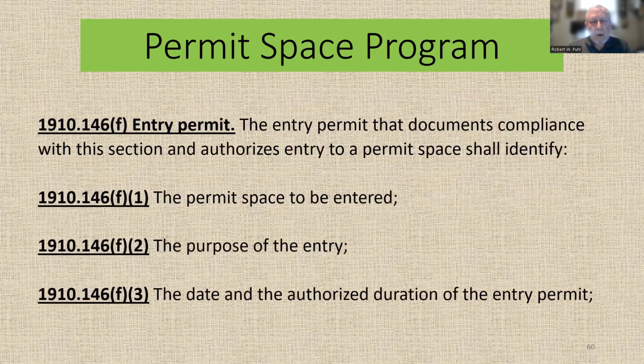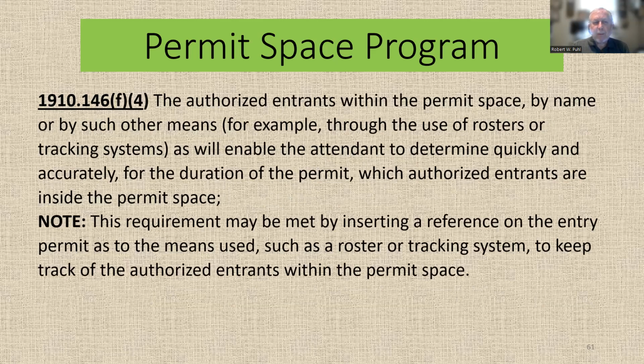The entry permit that documents compliance with the section and authorizes entry to a permit space shall identify the permit space to be entered. It's not a blanket. You can't say, okay, we're going to go here. We're going to go. Why we're going in there, the purpose of it, the date and the duration of the entry permit, the authorized entrants within the permit space by name or by such other means, for example, through the use of rosters or tracking systems, as will enable the attendant to determine quickly and accurately for the duration of the permit which authorized entrants are inside the permit space. So it's got to be a good enough program or system that the attendant has to be able to know who's in there. And that's very important. This requirement may be met by inserting a reference on the entry permit as to the means used, such as a roster or tracking system, to keep track of the authorized entrants within the permit space.